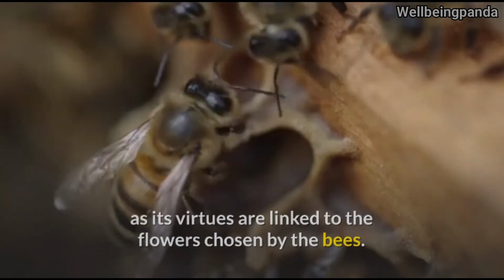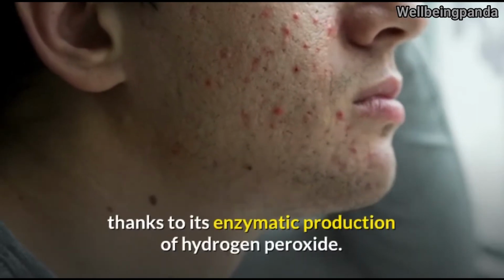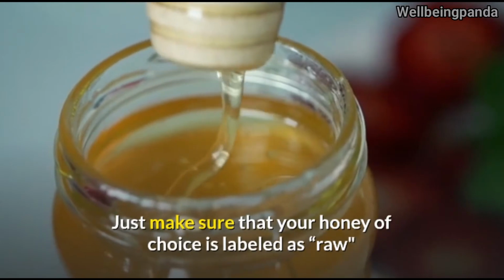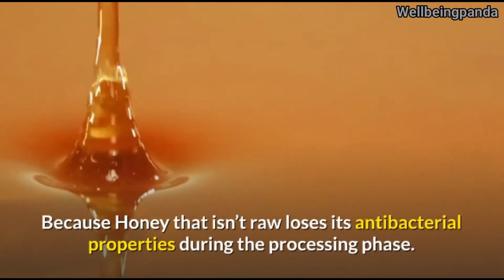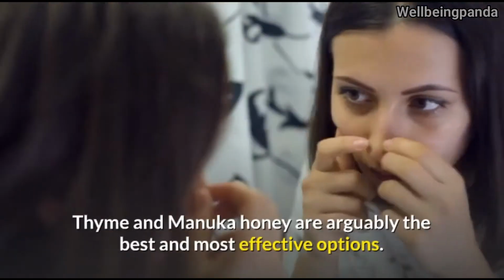Choosing the right type of honey is the key, as its virtues are linked to the flowers chosen by the bees. In treating acne, any kind of raw honey would do the job thanks to its enzymatic production of hydrogen peroxide. Just make sure that your choice of honey is labeled as raw, or natural, or unheated, or unprocessed. Because honey that isn't raw loses its antibacterial properties during the processing phase.